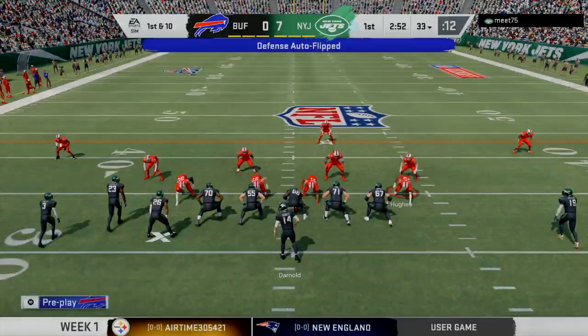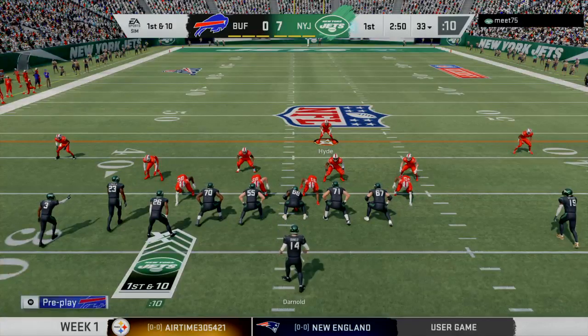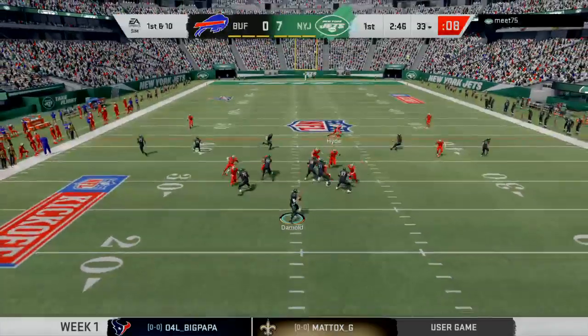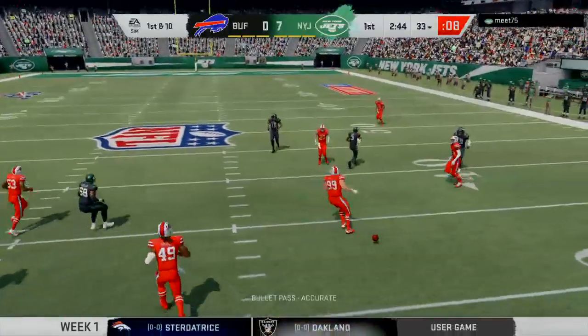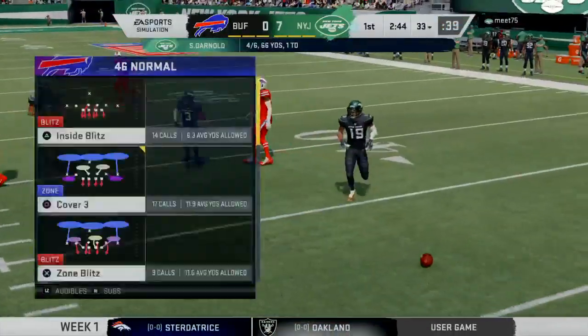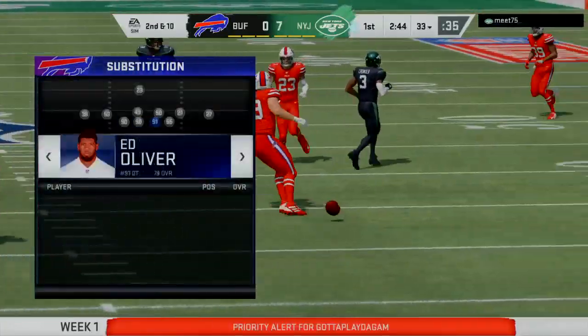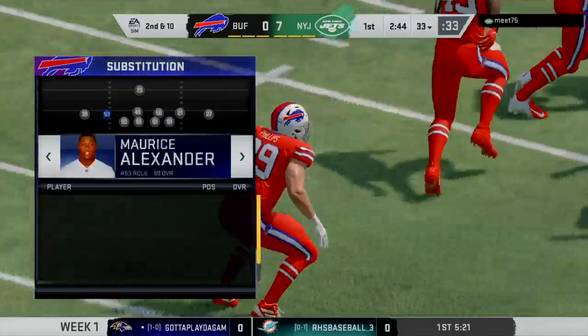So they'll come up 1st and 10 now from the 33. Out of the shotgun, here's Darnold. Oh, he can't hang on. That was a dream chance for any D lineman to possibly get a pick. But instead it falls down incomplete. It's second down and 10.